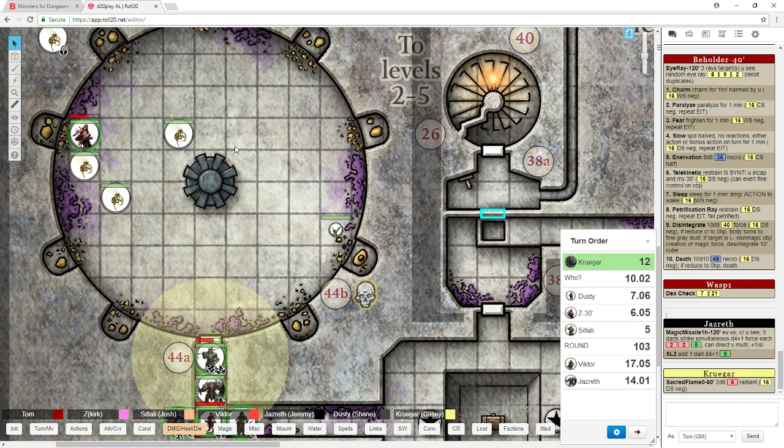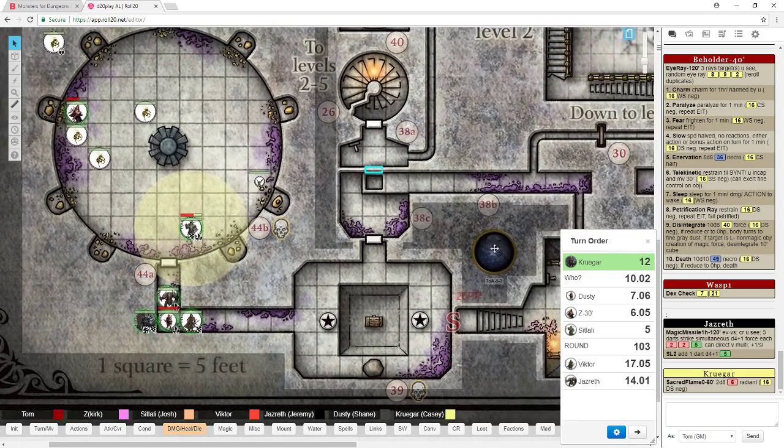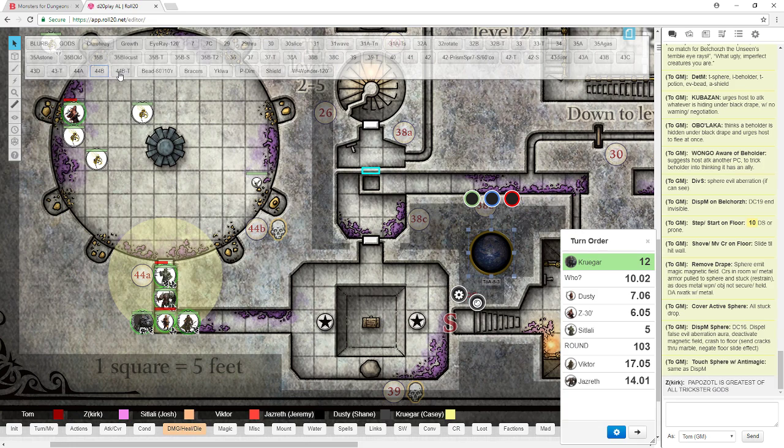Nicely done. I credit my Moonbeam and all the good it did. Yeah, right at the end there, it burned it up. All right, so this room. Well done on the beholder. This room. Well, you don't want to go in there. It's okay. You don't take any damage or anything necessarily.